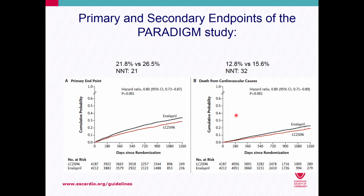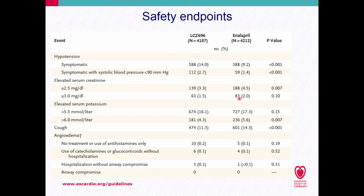And here you can see some of the safety endpoints. Hypotension was relatively more often seen with valsartan sacubitril. Severe renal failure less compared to an ACE inhibitor. Hyperkalemia less often observed, and also angioedema, which was very closely monitored, was not very often observed. Numerically more, 10 versus 5, but statistically not significant.